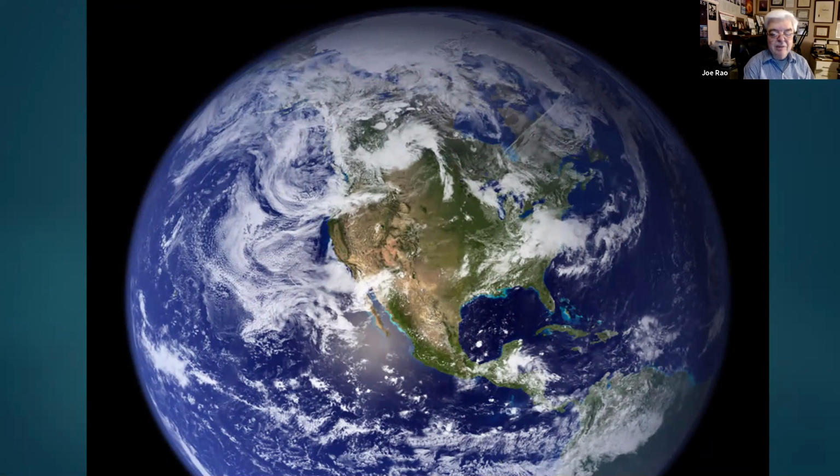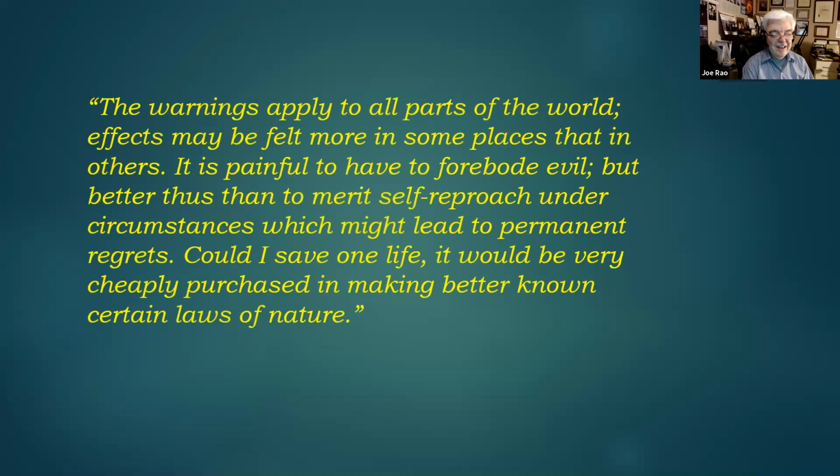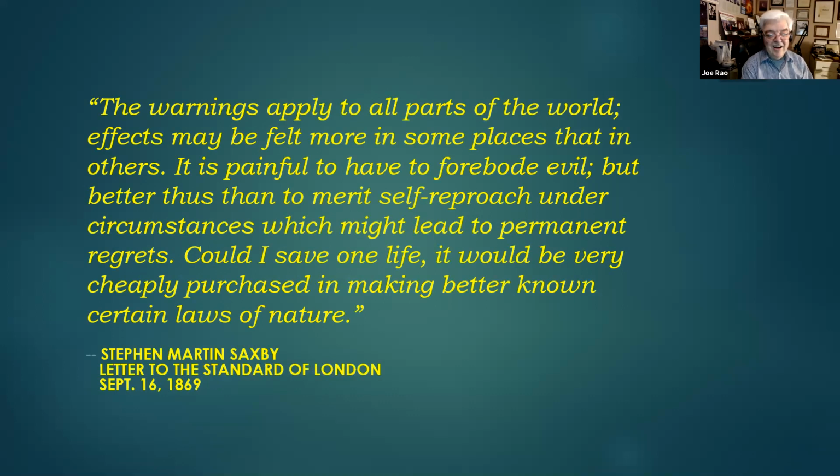And Mr. Saxby wrote a letter in response to all of these questions. And here is his response to that. He says, quote, "The warnings apply to all parts of the world. Effects may be felt more in some places than in others. It's painful to have to forebode evil, but better than thus to merit self-reproach under circumstances which might lead to permanent regrets. Could I save just one life, it would be very cheaply purchased in making better known certain laws of nature." In other words, I don't know where the storm is going to appear.